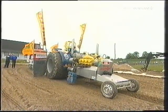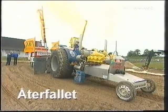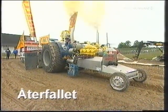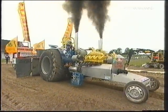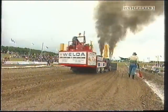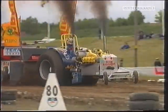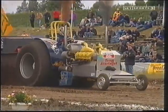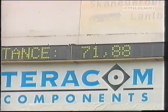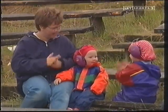Now this is another local Swedish tractor, another difficult name. It's Återfallet. What looks like another Scania, and it's David Svanteson who's behind the wheel. In this modified class, you can build a tractor as you like, as long as it conforms to safety standards, meets the weight limit, and the engine doesn't exceed the rating system. So David, well, he got a little bit more speed up there, but not much. And yet another who finishes around the 70-meter mark. 71.88, and he gets a small ripple from a small crowd.